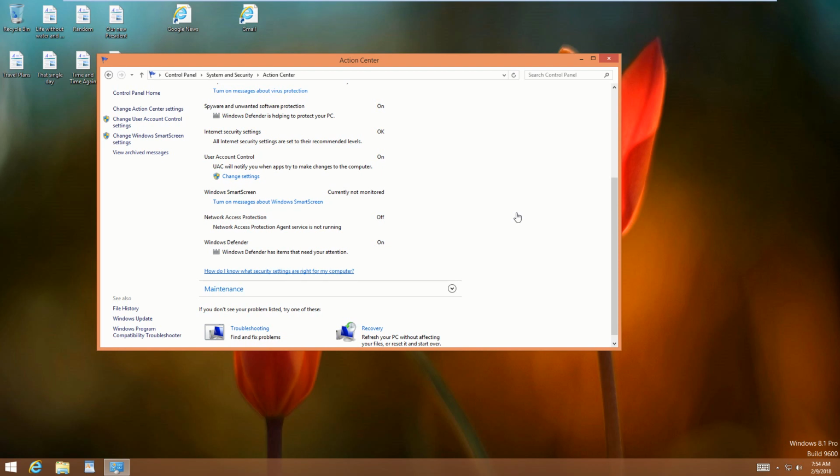So they'll say that Network Access Protection Agent is not running, and that this needs to be running, and it's not running because of the virus or whatever the situation may be. The truth of the matter is, this service does not need to be running, and it's in fact disabled by default. The only time this service needs to be running is when you are connected to a domain controller, and if you don't know what that is, then more than likely it does not need to be running.